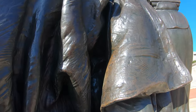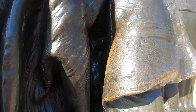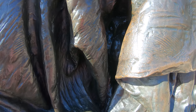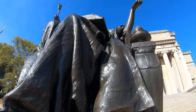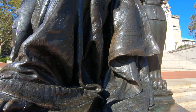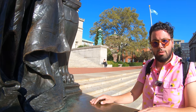Right there. I'll describe it to you in case people can't make it out. It's an owl. It's a tiny little owl with huge bulging eyes underneath the cloak of the Alma Mater, aka Minerva. Now, why is the owl hidden underneath the cloak of Minerva? I don't know. Usually the owl is depicted on her shoulder. But the owl is a frequent symbol used in Masonic imagery.